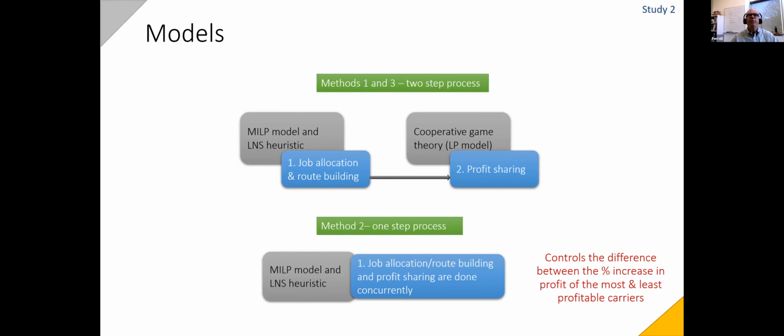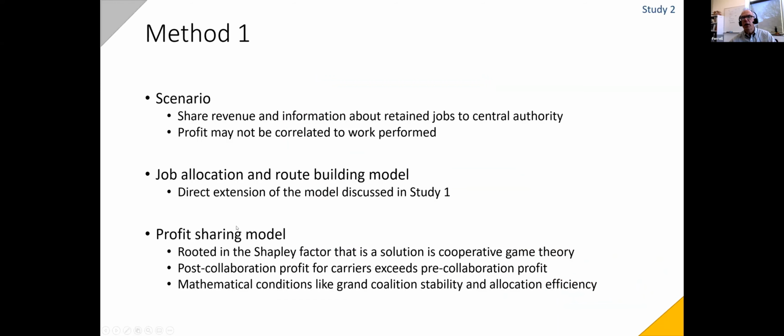So we didn't want to have huge winners and losers. We wanted to control that, and we did it within one model that is just a mixed energy linear programming with the large neighborhood search heuristic to solve it. So scenario 1, method 1, this scenario is, like I said, the carrier is willing to do everything.